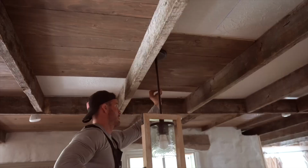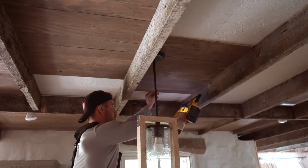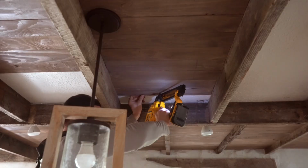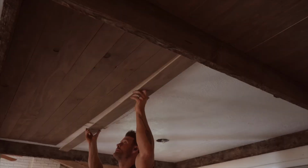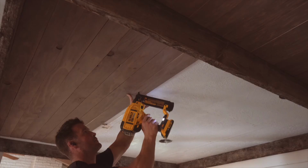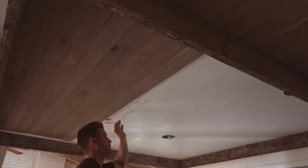Thomas said if he could go back, he would have run all of the shiplap before he did the beams, because that just made way more cuts. So in some areas, he removed the beams, did an entire sheet of the shiplap, and then put the beams back over the top. So that's what he's doing right here. But in some areas, he couldn't do that. So he just had to make a lot more cuts.